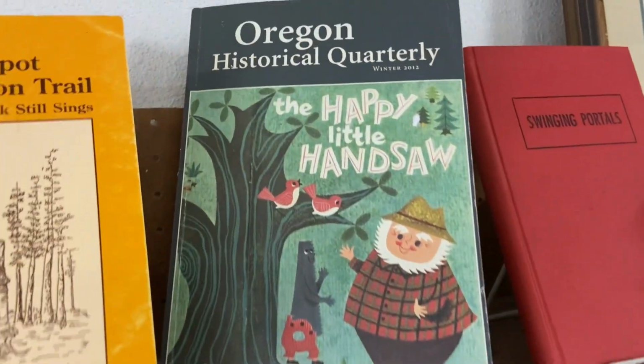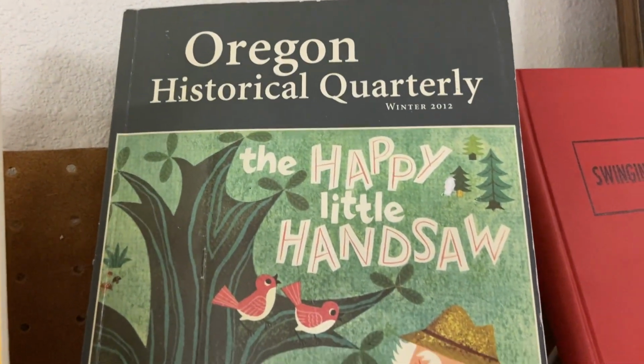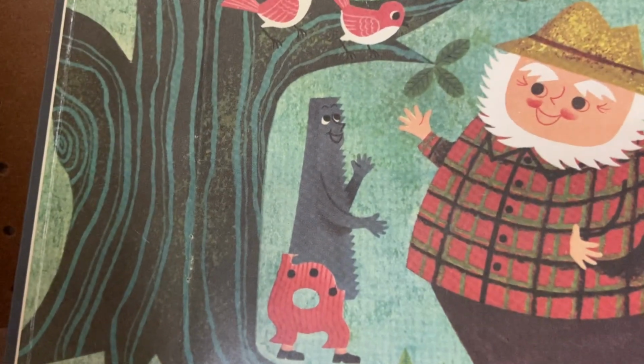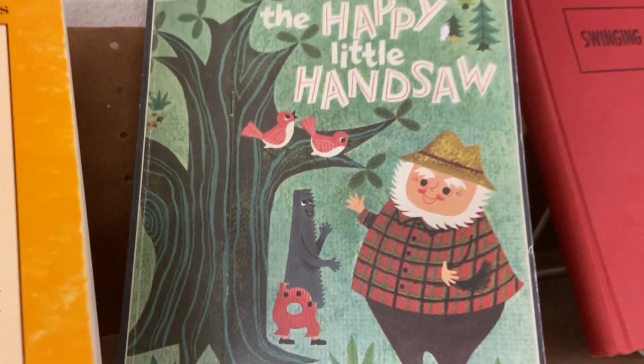I thought this was absolutely the funniest and most adorable cover of any book ever. The happy little handsaw, and look at him. He's so happy.